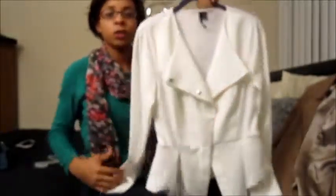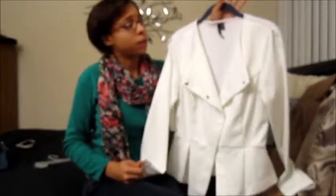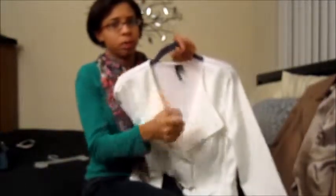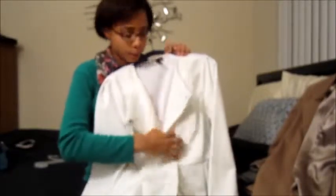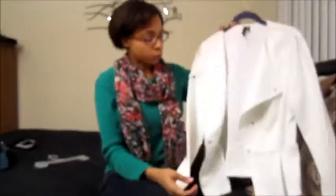And this is super chic, super stylish, and I think it was only $15 or $16. It's Lab Works, which I'm not really familiar with the brand, but it's super cute. It has all these snaps, so you can wear it all the way snapped up. You can wear it flaps open. You can wear it open a little more. You can wear it completely open. It's super cute. I said that too many times already, but it's really chic.